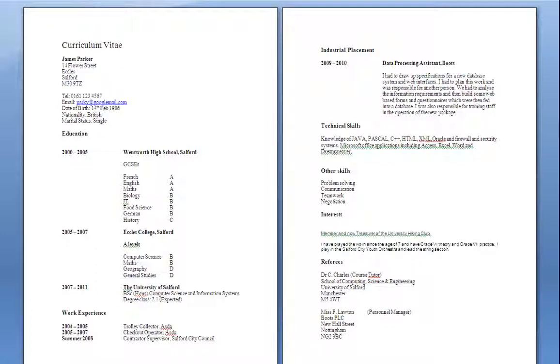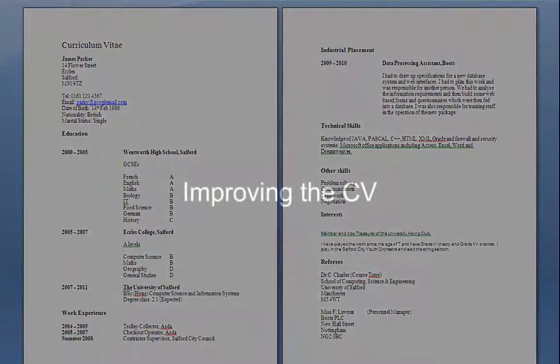So, those are some quick points about James's original CV. Let's get on with making it better, and we'll look at doing this section by section.